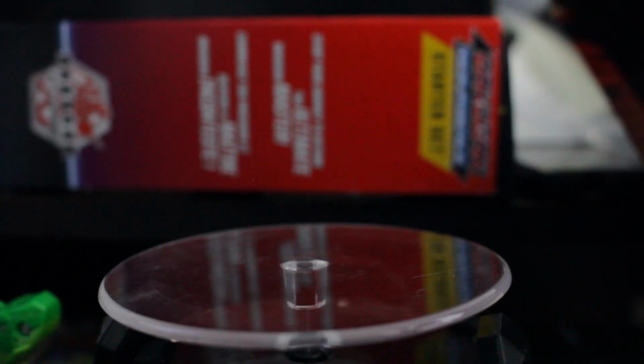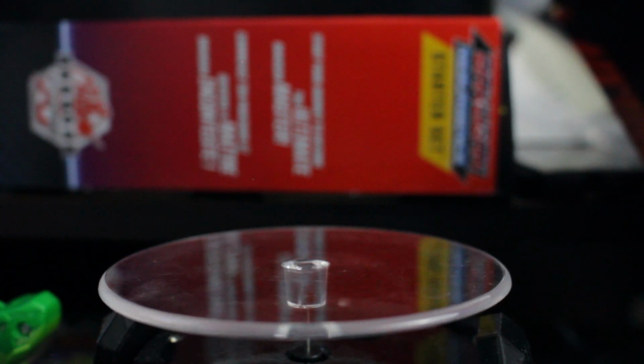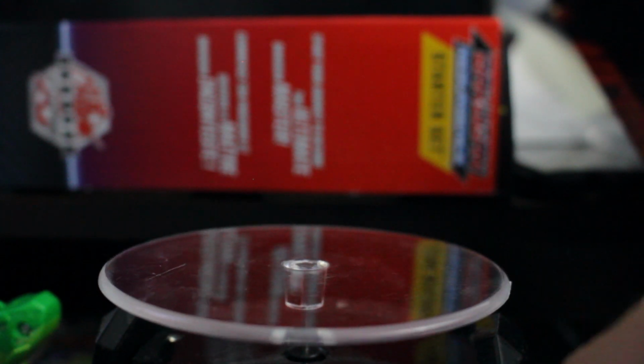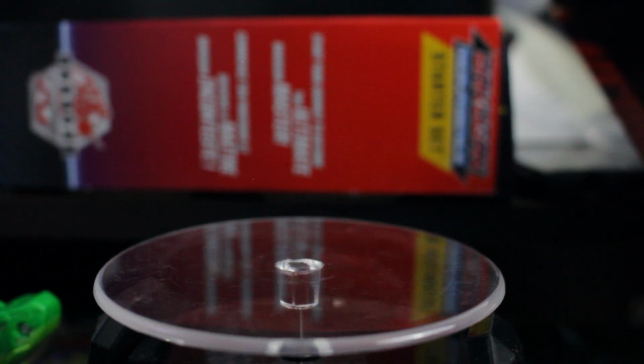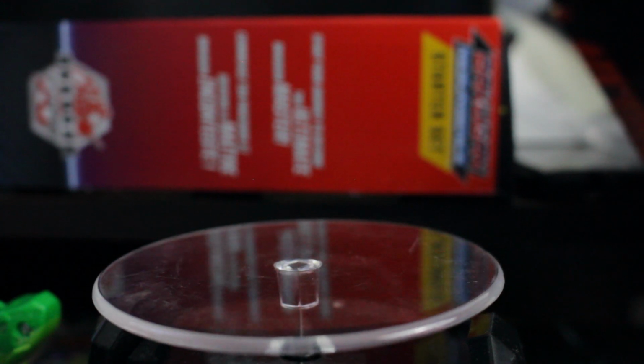I'm excited for its redesign for Armored Alliance, which has been leaked. Its Decaform has been leaked, so that's interesting. And that's all the Darkus Bakugan. I guess next we'll go with the Pyrus Bakugan.